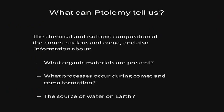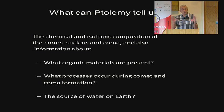So, Ptolemy. So Ptolemy is this mass spectrometer, and what we're trying to do is we know there's organic material on comets from these flyby missions, and all the models say there should be organic material there. So really what we're trying to do is we want to go there and actually categorize and get a catalogue of all the organic material, the inventory, on the surface and subsurface.